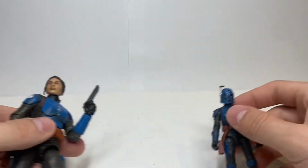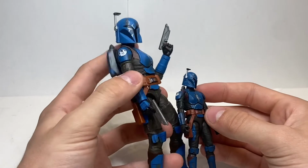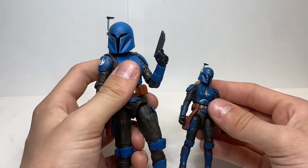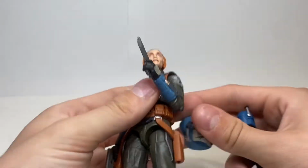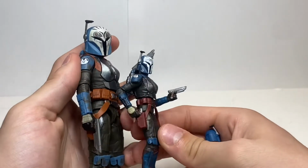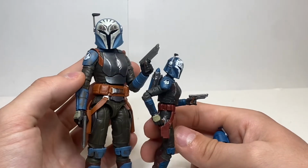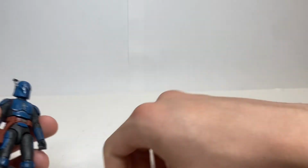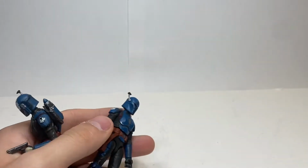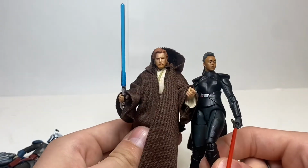I want to show them next to the Black Series versions, because these are both real. But you can see that the Black Series one is using a lighter shade of the color, but this one is a lot darker, but still both very cool figures. And then Bo-Katan is obviously also using a lighter color. So I do think the TVC is more accurate in that way, but still love the Black Series versions. But yeah, that is all I have for comparisons of the two. Let's get on to my final thoughts. Actually, wait, Obi-Wan Kenobi. I forgot to do this in the Reva review. I can't believe I forgot to do this, but there is Obi-Wan next to Reva.